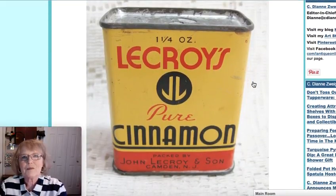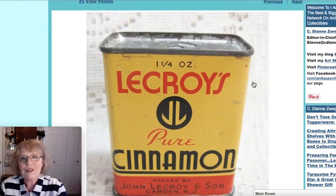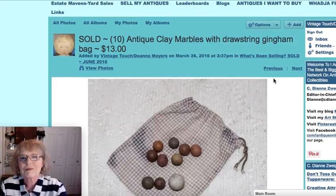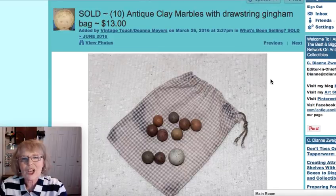Another advertising piece was this spice tin, cinnamon, LaCroix. I sell a lot of early spice tins, and that one sold for $9. And a little gingham cloth bag that had some antique clay marbles, 10 clay marbles in fact, with the little drawstring bag there, sold for $13.